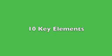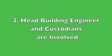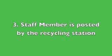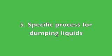Again, in summary, here are 10 key elements to a successful high school cafeteria recycling program. It is important to note that schools do not have to include all of these elements into their cafeteria recycling program. They are just general recommendations.